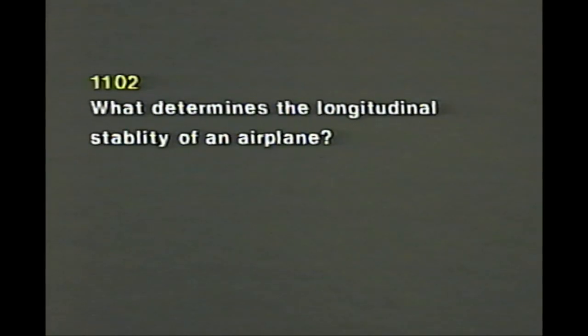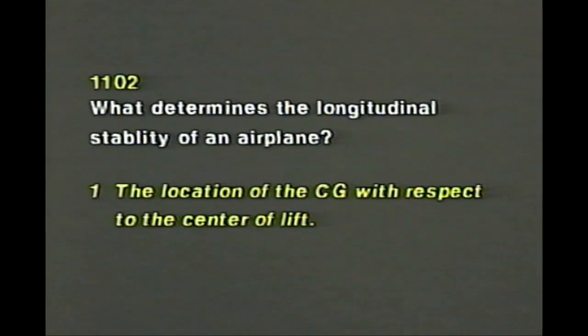Question 102. What determines the longitudinal stability of an airplane? Remember, longitudinal stability is stability about the lateral axis. In other words, that axis between the wingtips. Longitudinal stability is what's happening to the longitudinal axis. So we're talking pitch in this case, nose up, nose down. And we talked about how when you move the CG closer to the center of pressure, or the center of lift, you become less stable. That's answer 1, the location of the CG with respect to the center of lift.